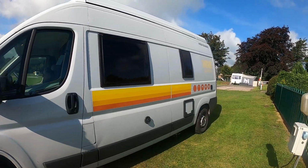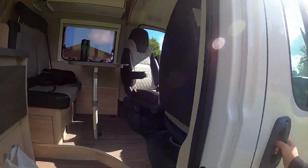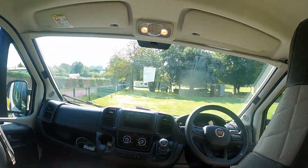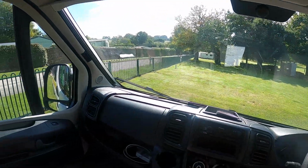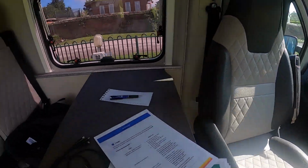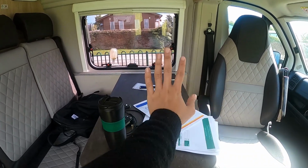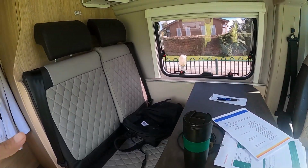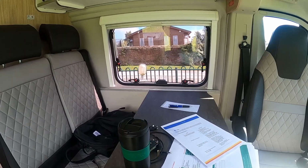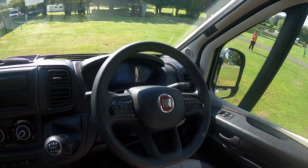This is the back side. It's manual as well. Manual in the campers. So this is what they call the cockpit. So the chairs, they turn around. This is the table. So you can turn it around, dine here with friends. So this is a 4 people capacity. And this is my driver's seat.